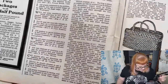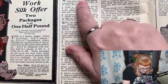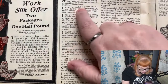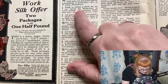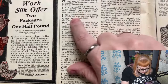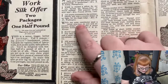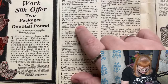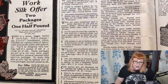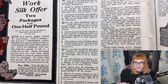More requests. This is like the letters page. May we not have more knitting, especially some new pretty tops for golf stockings or sports hose. I wish to crochet a pillow for my son having the Moose heart or Moose emblem. Will someone kindly send this? I am greatly interested in the emblem pillows and wish a crochet design of an eagle for our Eagle Lodge. Will not some contributor send a tatted altar lace in a new and attractive design? Should like it about 14 inches wide. So this is basically where people got to request what they wanted the magazine to do.